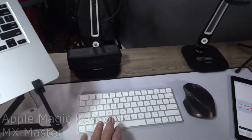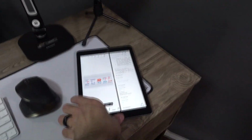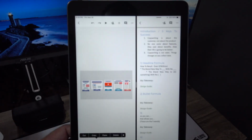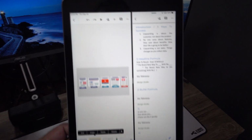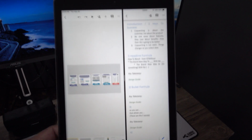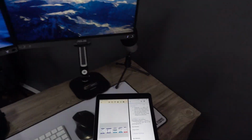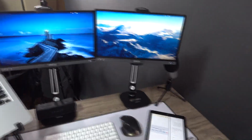Then I have the Apple Magic Keyboard, MX Master, and I've actually started to use my iPad for notes. Let's see if I can get that. So you can see half of the screen is my notes and the other half is the slides. And so I'll actually put this right in front of me while I'm recording so that I can glance down, because I definitely don't remember all the content I'm supposed to get through in one video.